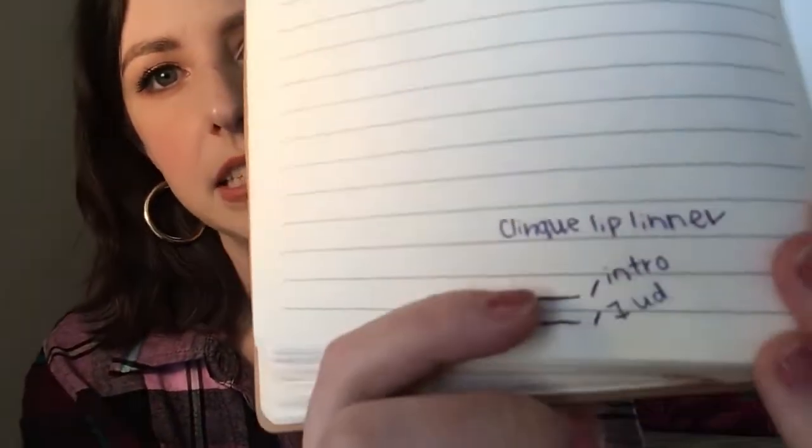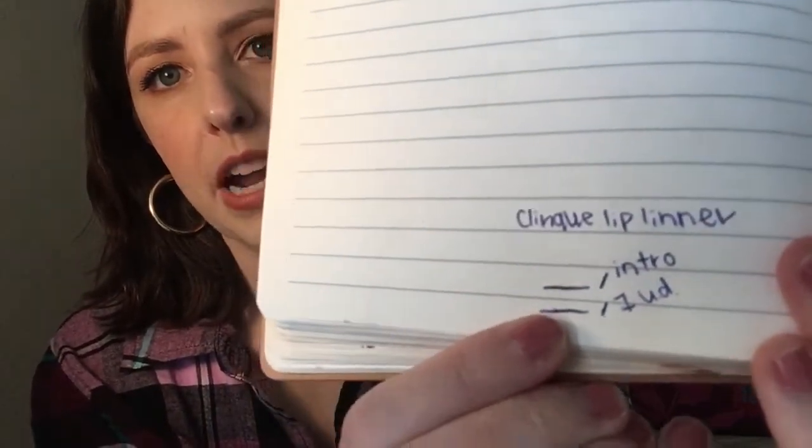And after I finish this, I do have a little bit left of another lip liner that I really want to pan, so I will be rolling in another one. But these are the progress lines. This is the intro, this is where I am now. So fingers crossed that this one will be done by the next update.